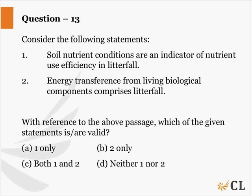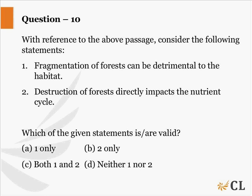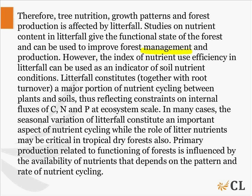Okay. So 13 says soil nutrient conditions are an indicator of nutrient use efficiency. Now the thing that I have to find out is efficiency in litter fall. Okay. So I move back to the passage and look for the word efficiency. Not here. Yeah, and I find it here.